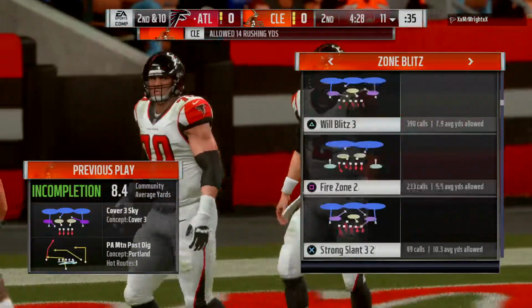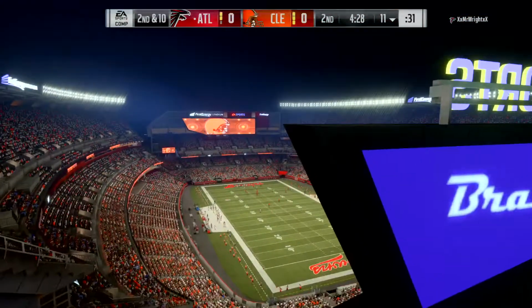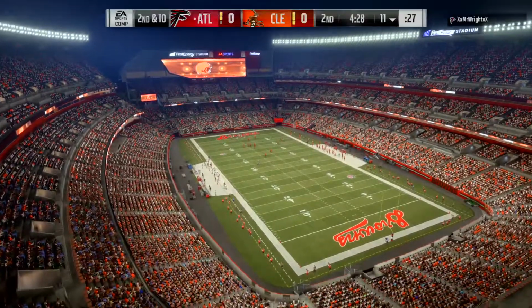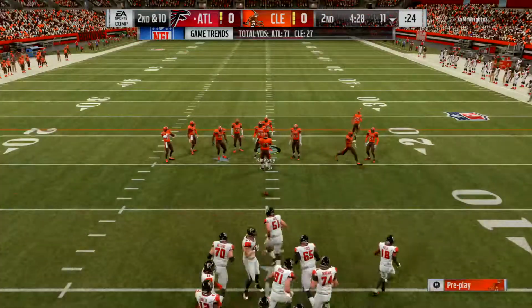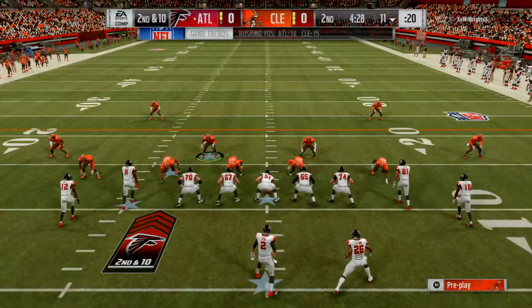Now the first play of the drive there is incomplete. I hope I don't sound too rah-rah on that one, but that's the exact right throw. Either your receiver gets it or no one gets it. Give him a lot of credit for being really precise with it. Got rid of it. No one got it. So now 2nd and 10 after the incompletion on first down.